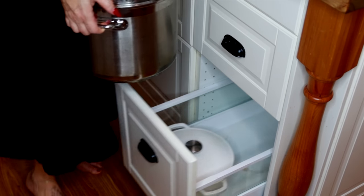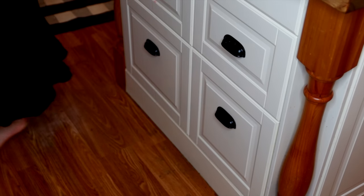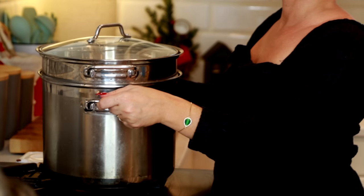So I'm in my kitchen for this, and I have all my tools ready and gonna begin making these Christmas candles.